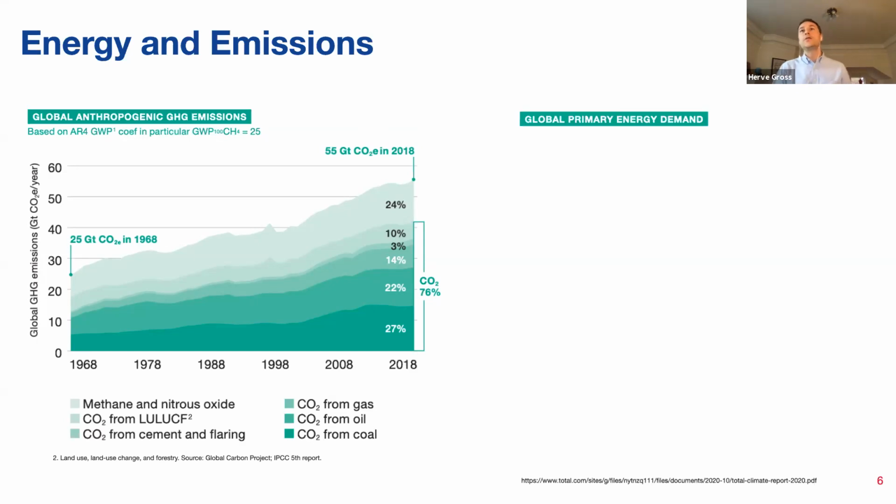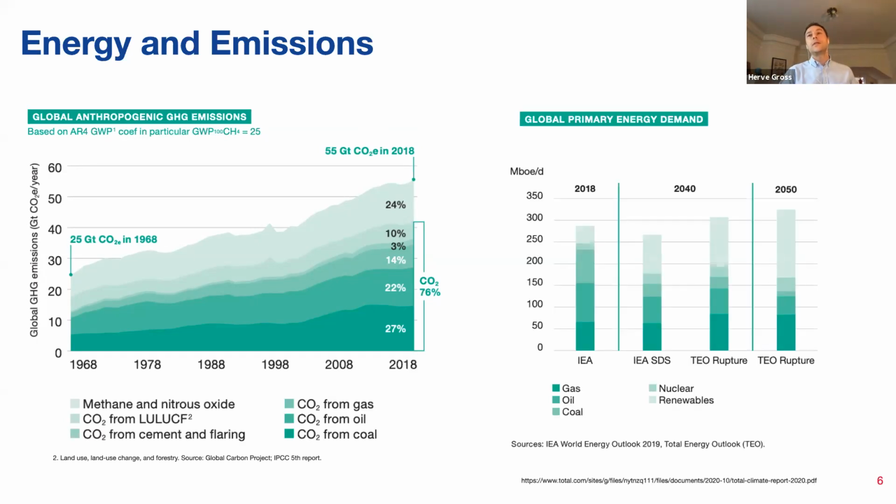Now, if we look at what the energy demand looks like, we see that we have a relatively stable outlook, even in the rupture scenario. So here I see the IEA SDS scenario, which is the 2-degree Paris scenario. Then the TOE rupture scenario, this is Total's scenario for a technological breakthrough. So everybody drives electric cars. We are reducing our dependency on fossil fuels significantly. Still, we can see that gas, oil, and coal are going to still be there. So we can expect the emissions of CO2 to be relatively stable or to increase slightly by 2040, 2050.